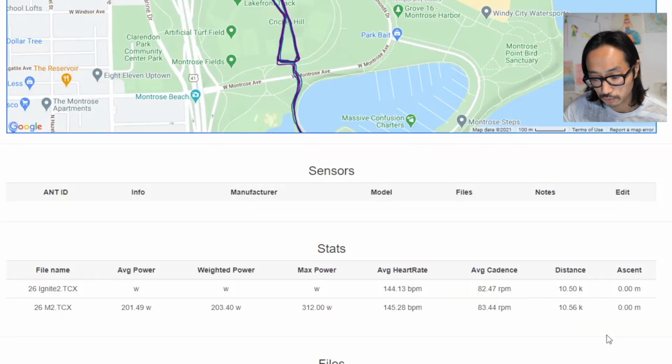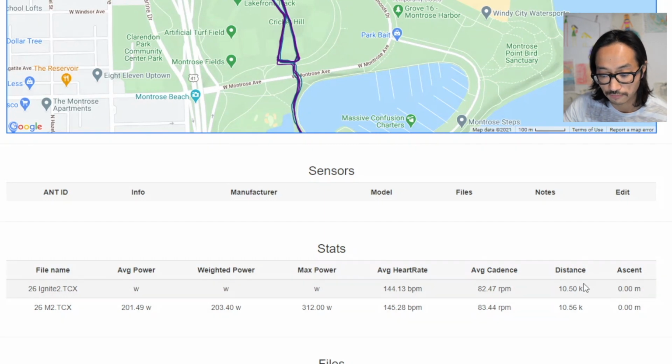For this one I went north, away from the city and away from buildings, rather than south, which is toward more buildings. So I think there was less GPS interference between the two. So the Ignite 2 is coming in very close to the M2 at 10.56K.